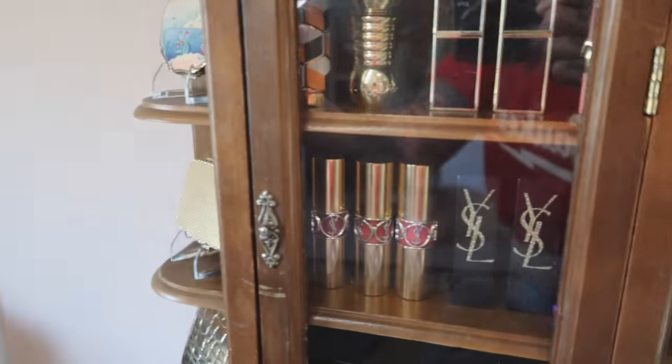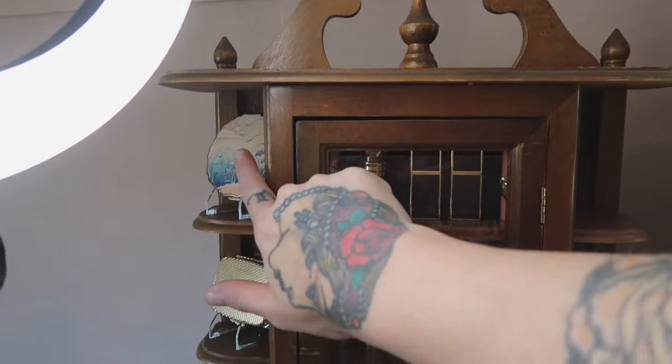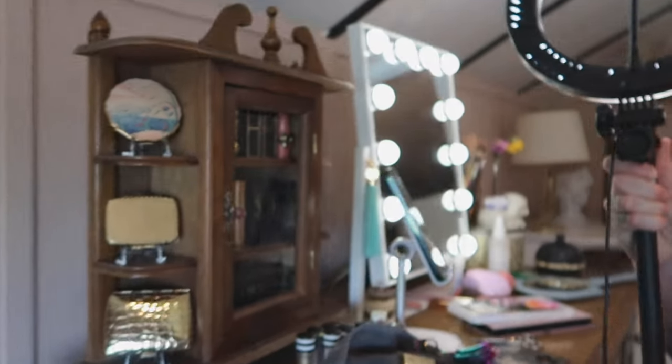Somebody did comment when I posted the reel or the short on YouTube of showing this that I had purchased, said, you know, be careful using the makeup. Just know that I don't plan on ever putting any of that makeup on. It's purely for me to enjoy as a collectible. I'm loving the look of it.